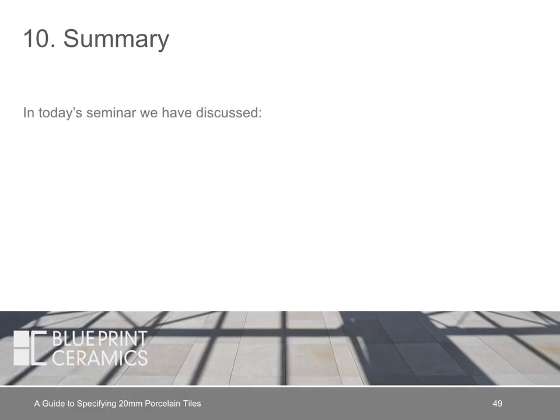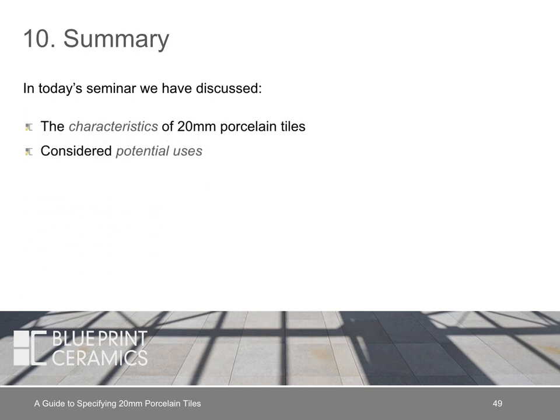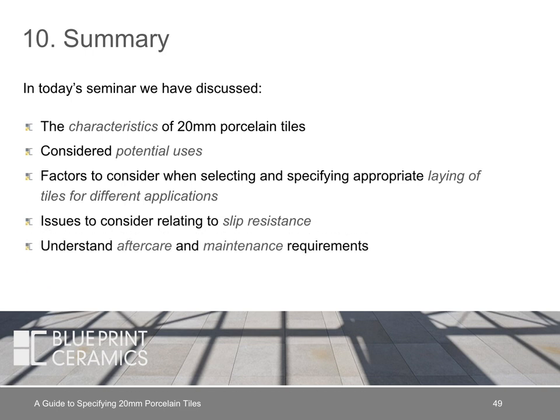In today's CPD seminar, we have covered the characteristics of 20mm porcelain tiles, considered their potential uses, given consideration to factors when selecting and specifying appropriate laying of tiles for different applications, considered issues relating to slip resistance, understood aftercare and maintenance requirements, identified relevant regulations and standards.